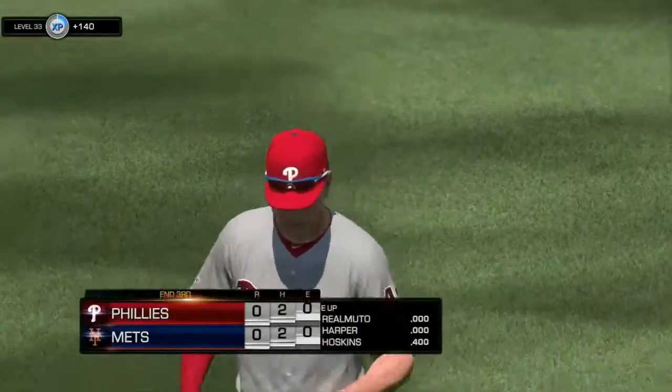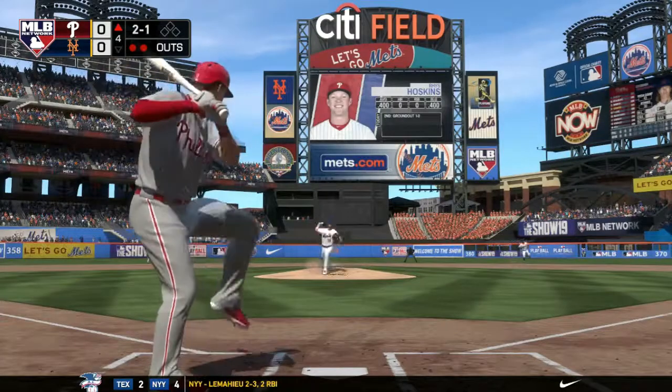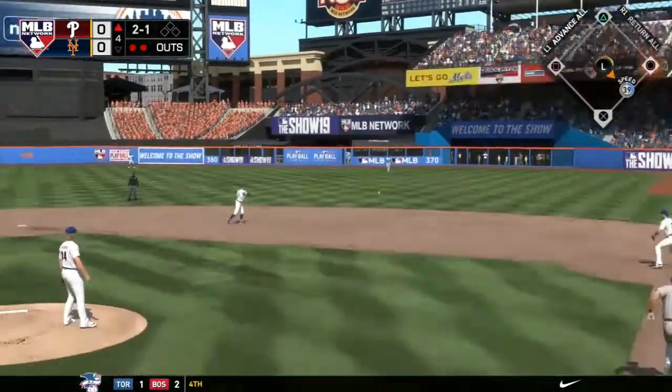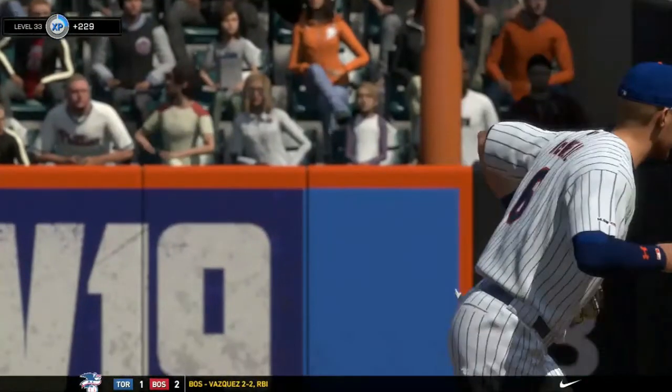Moving on to the top of the fourth, 2 hits, no runs, no errors for the Phillies and the Mets. Hoskins up now, 2-1 count with 2 outs, and Hoskins is going to ground out to second base. So Syndergaard has a 1-2-3 inning of his own right after Ryu had one in the bottom of the third.